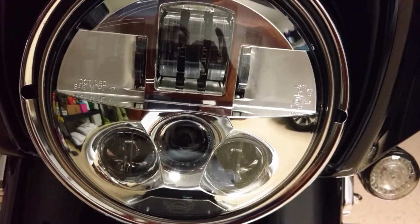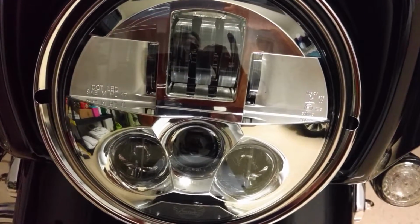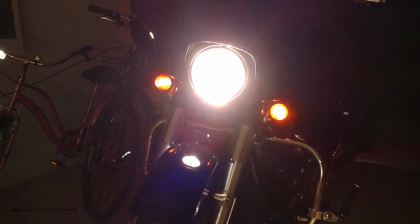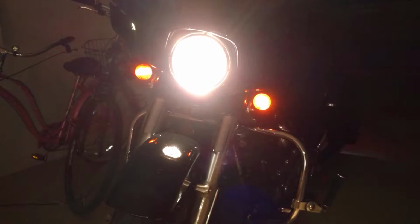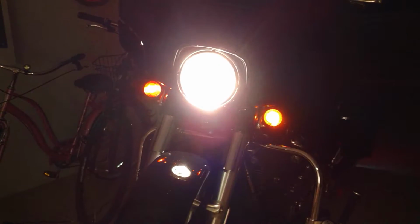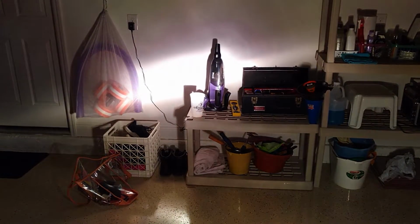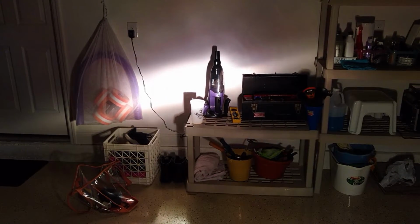So the passing lamps are 5.75 inches in diameter, and this headlamp is 7 inches in diameter. Obviously, I chose to get the chrome instead of the black outer ring. What you're seeing here is the before shot with the halogen headlight and the regular bulbs in the directional lights. This is before the LED installation. This actually is the low beam, and this is the high beam, before the LED installation of the Custom Dynamics headlight.